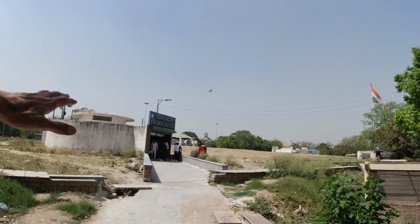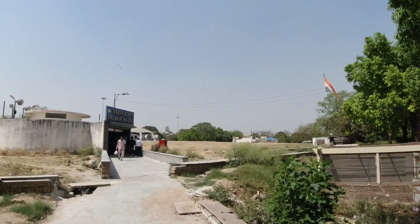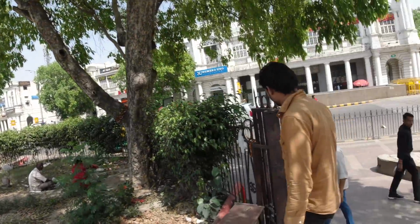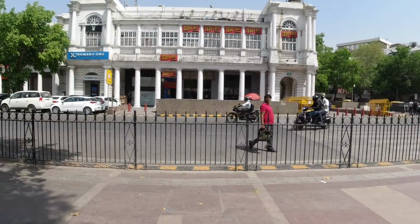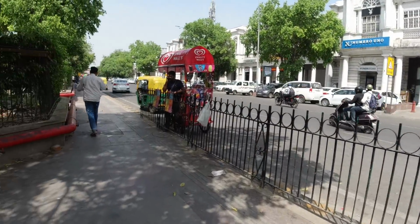Actually, this is, I think, probably a metro station. So let's get out of here, grab a rickshaw, and go somewhere else.